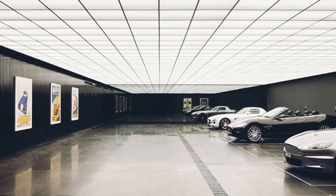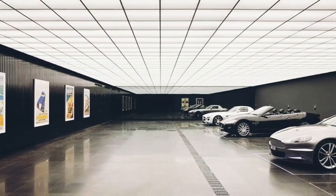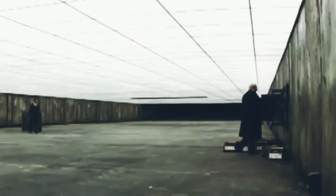In case it's not obvious though, let me tell you that this place was inspired by The Dark Knight, the 2008 Batman film by Christopher Nolan. Funny enough, the name of this mansion is Wayne Residence and it's in Melbourne, Australia.